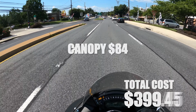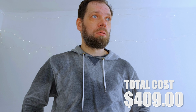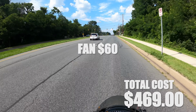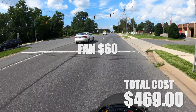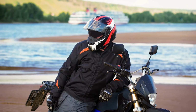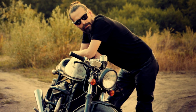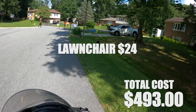Next is a canopy. You'll literally bake in the sun without it. A canopy will provide you with some shade and comfort. You're also going to want to get a fan. They sell some pretty powerful fans at Home Depot. They can get up to around $100 for a very good one, but you could find one cheaper than that. Unless you want to sit on your bike and post up next to it like you're from the movie Biker Boys, then you'll need a chair to sit on. Canopy, chair, fan blowing in your direction, and you're good to go.